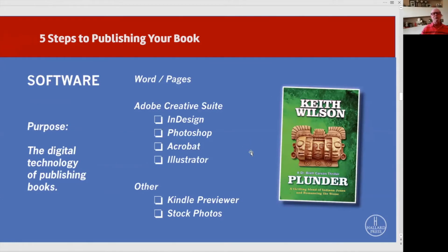People will say to us sometimes, what do you use for software? Well, we start off with Word or Pages. That's what the manuscript comes to us in. We convert that virtually immediately to some of the programs in the Adobe Creative Suite, InDesign, Photoshop, Acrobat, Illustrator, and that's what we use to create the books and the ebooks even, from basically InDesign. We may use Kindle Previewer, we use Adobe Stock Photos often, and various other bits and pieces of software that help keep the book flowing along and make it look good.